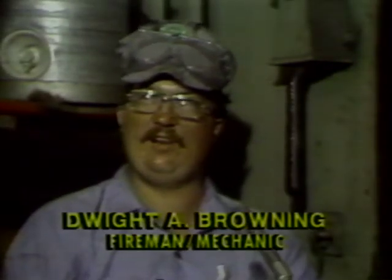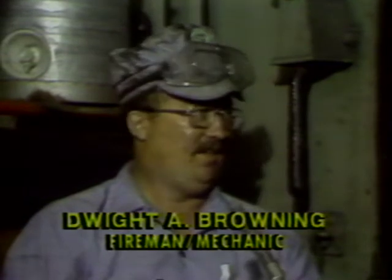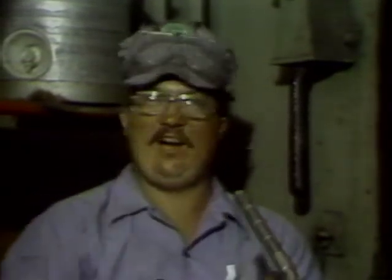Lots of people would like to have the job that I've got right now, firing a steam engine. But they see it as a glory job. You sit up there and you fire and you wave to people as you go by, and there's a lot more work to it than just that. I hardly have time to look at any scenery. I have to keep my eyes on about four or five different gauges and the track.